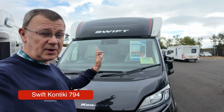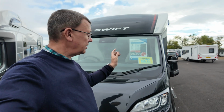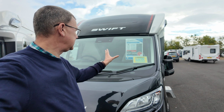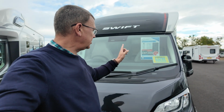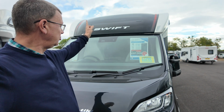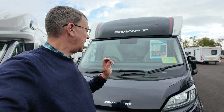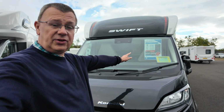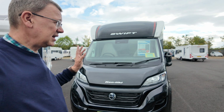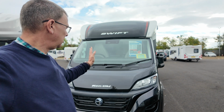Let's take a look inside this 2024 Swift Kontiki 794. This is an automatic, 4.5 tonnes. It's an 8.22 metre van, 2.38 metre wide. It comes with a 2.2 litre engine, 140 brake horsepower, automatic gearbox. It's got a 100 watt solar panel on the roof. It comes with built-in Wi-Fi. It has air conditioning, and it's been reduced £4,890 off. It's also available for immediate delivery, because that's one thing we found when looking around. There's quite a waiting list on some vans, whereas this is here now.